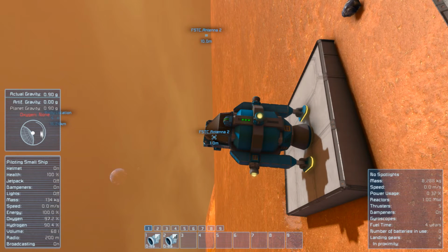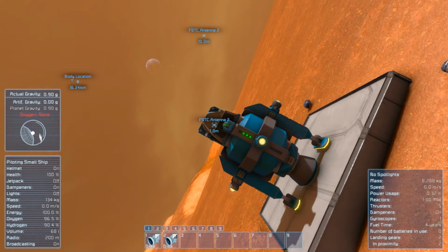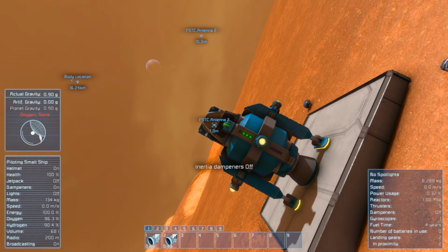You'll really see how powerful this is now. So I'm going to turn off the inertial dampeners, because I don't want the forward thruster. In fact, did I even put a forward? No, I haven't even put one on, so I don't need to worry about that. But normally, yeah, turn off your inertial dampeners. I'll do it anyway, just for the sake of the video. And now I'm just going to override that forward thruster to maximum.